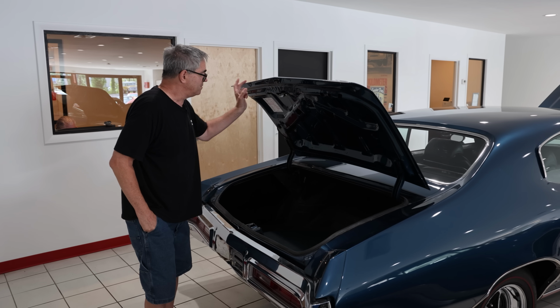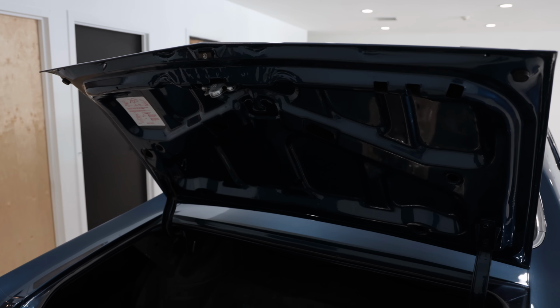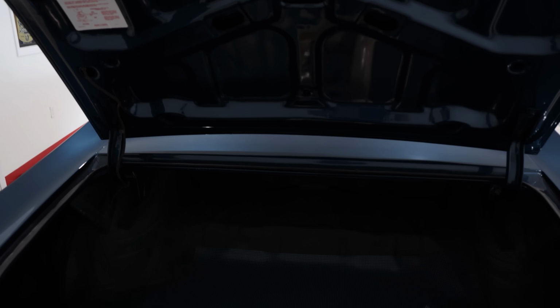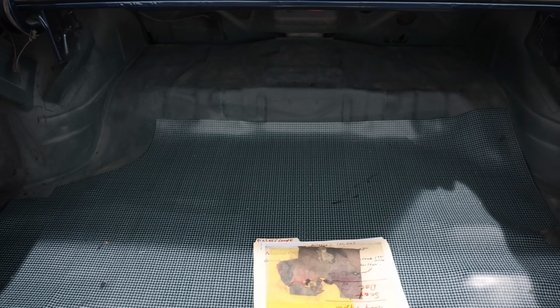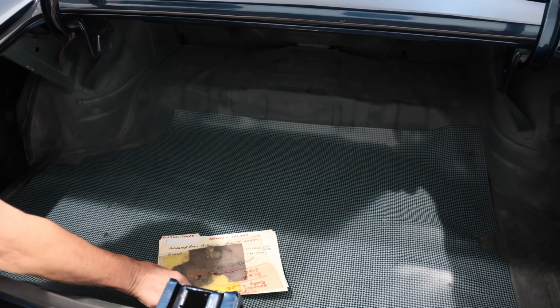And inside, correctly rendered underneath the trunk lid, has body-colored paint. And of course, nicely done Zolatone trunk floor and just a nice trunk mat in there, everything here nicely restored as it should be. And something kind of cool, this was found when they were restoring the car. This is the paperwork right here.